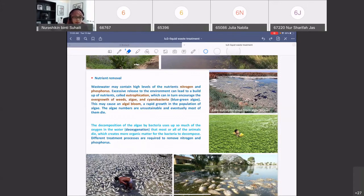So it means that it will affect the aquatic organisms. So that is the effect. So meaning to say that we want to prevent the overgrowth of all of these organisms, the weeds, the algae. How we want to prevent it is by removing the nitrogen and phosphorus that can lead to their growth.